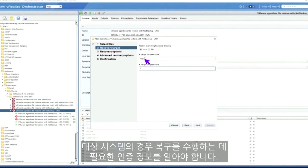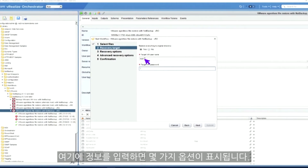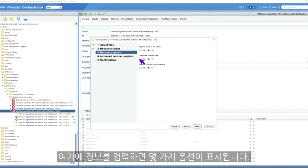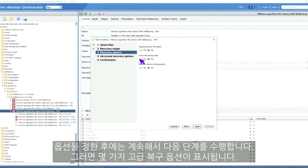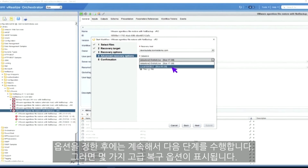For a target machine, we need to know what credentials to use that allow us to go and perform the restore. So let's put that in here. And next, we have some options. Since we're recovering a file, we want to know, do you want to overwrite the file? Or perhaps do you want to append a certain string, like restore it at today's date? Once you make those choices, we can go ahead and perform the next step, which is some advanced recovery options.